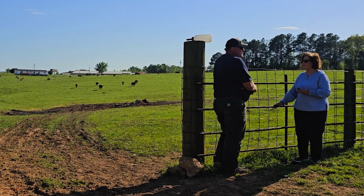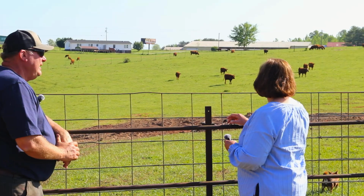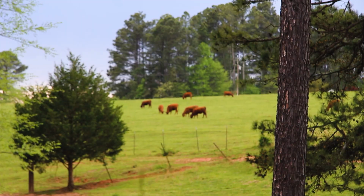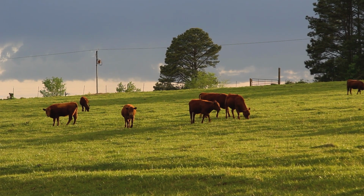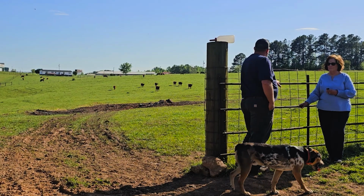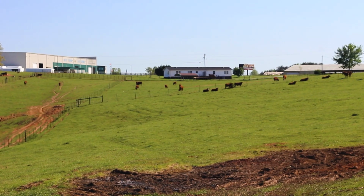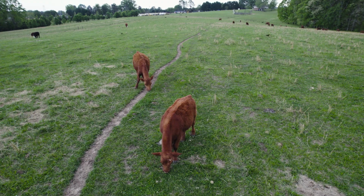Well, these in the field that are coming towards us right now are all of our last year's heifers, and they will next year be our mamas for breeding purposes. They were the ones that we specifically designed just because of their calm demeanor, their genetic good looks. And the breed that we raise are what they call South Poles.